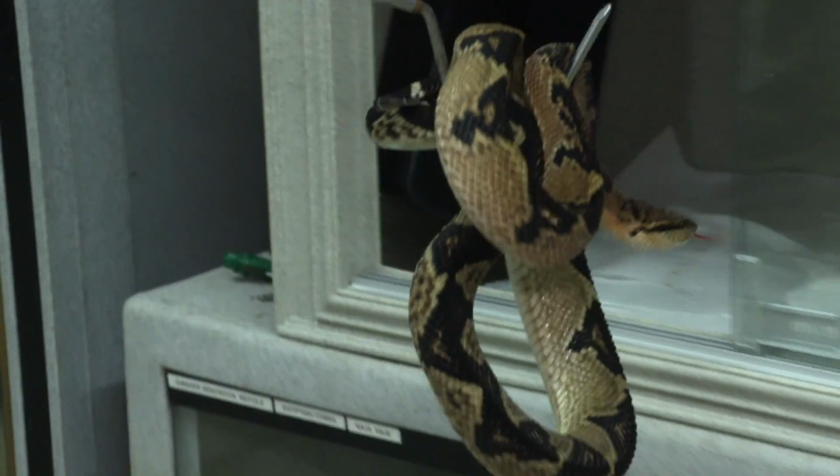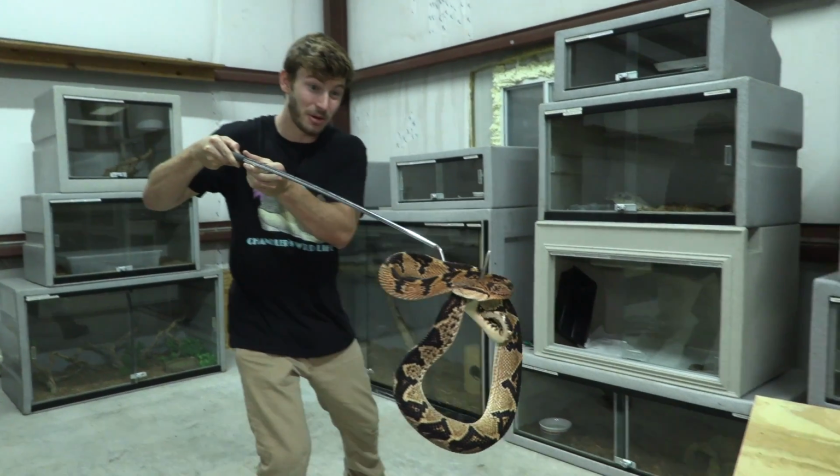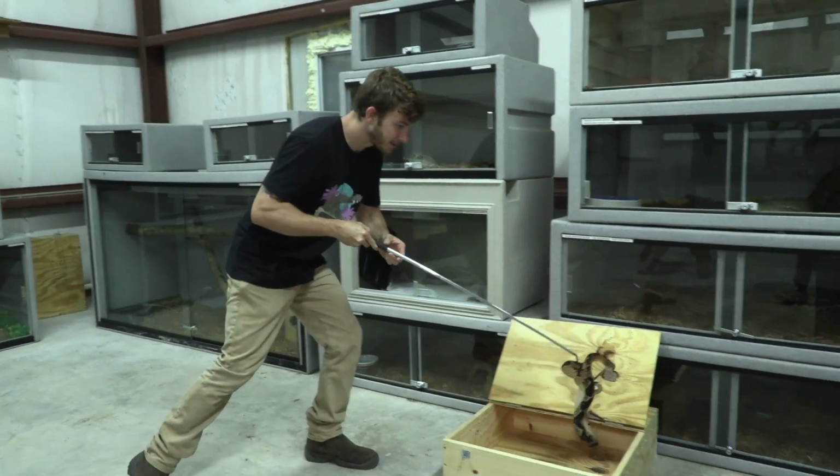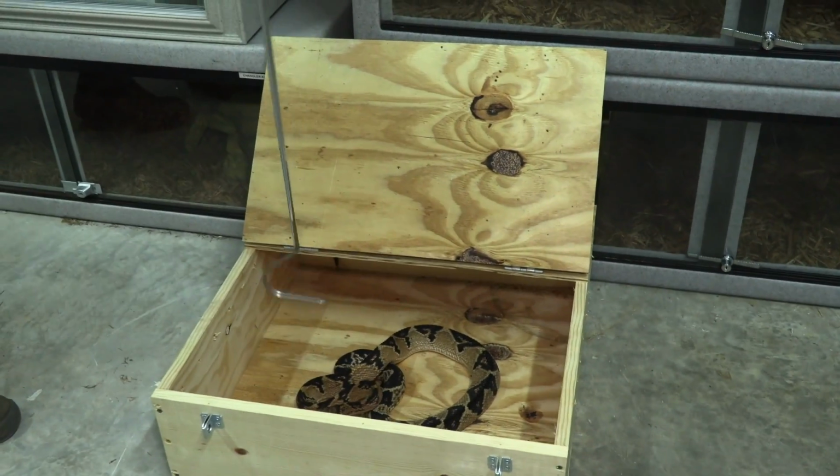Beautiful snake. Look at that. Big female Bushmaster, roughly about 2.5 years old, probably going on 3 years old now. Time flies. She's a beast. I love her. Got her when she was real small. It's so awesome to watch these snakes grow.